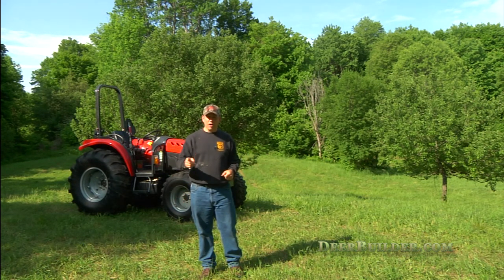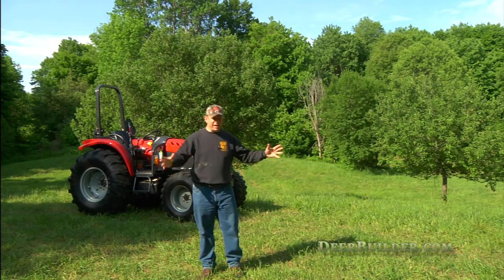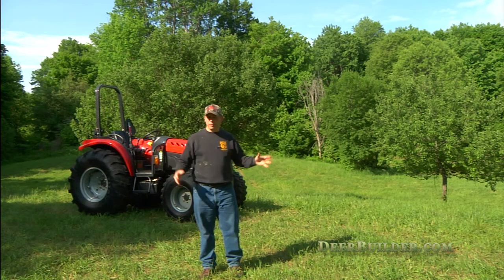You guys are going to follow along. We're going to bring you in on every step of the way, from the planning, to the field prep, to hinge cutting, sanctuary areas. Every part of creating a quality deer habitat is going to take place in this feature. So just follow along with us.